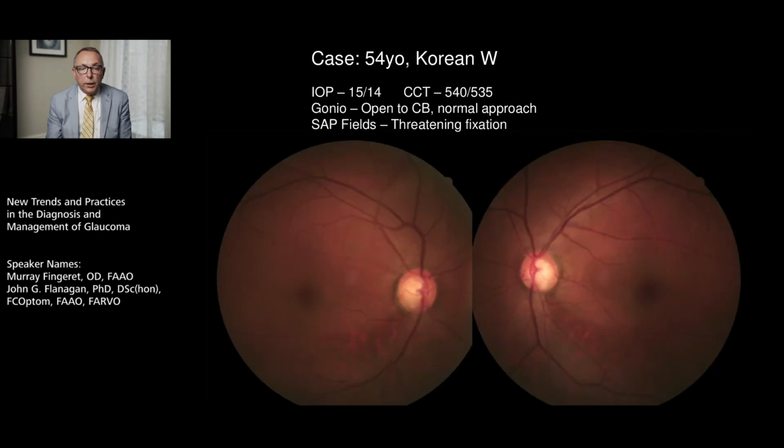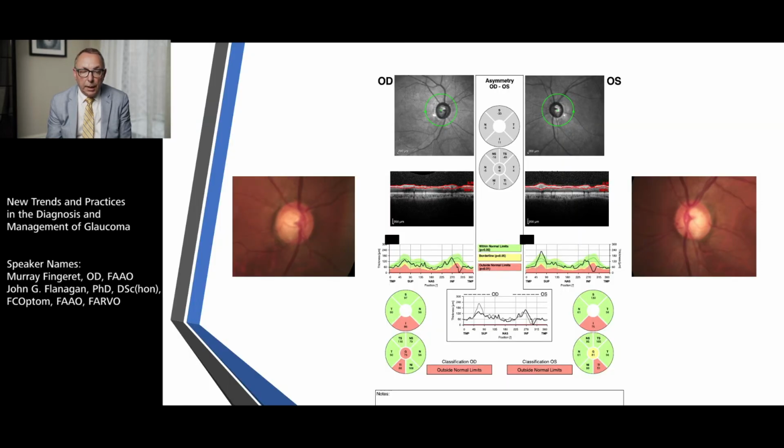I'm just going to show you a quick case here. We've got a 54-year-old Korean woman, normal tensions, 15 and 14, corneal thickness normal, gonioscopy normal, but we can see very dramatic notching of the rim and a nerve fiber layer defect. No surprise that that's confirmed with the inferior defect shown on the nerve fiber layer analysis here.